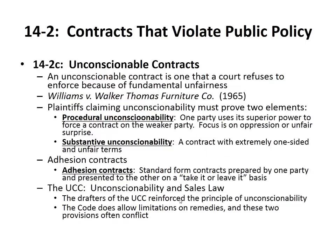Unconscionable contracts are contracts that courts refuse to enforce because there's some level of fundamental unfairness. There's procedural unconscionability and substantive unconscionability. Procedural unconscionability involves a situation where one party uses its superior power to force a contract on the weaker party. The focus is on oppression or unfair surprise. Substantive unconscionability is a situation where a contract has extremely one-sided and unfair terms. A plaintiff has to show both of these, that there was procedural and substantive unconscionability.